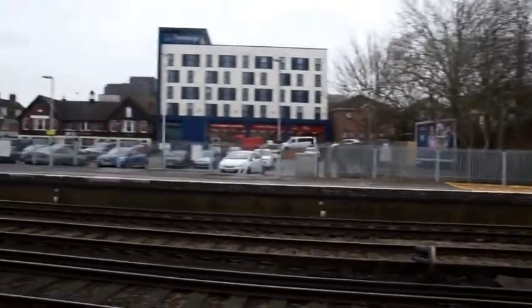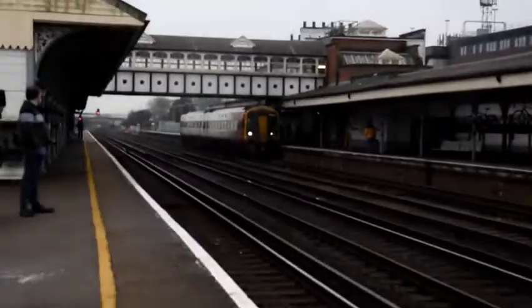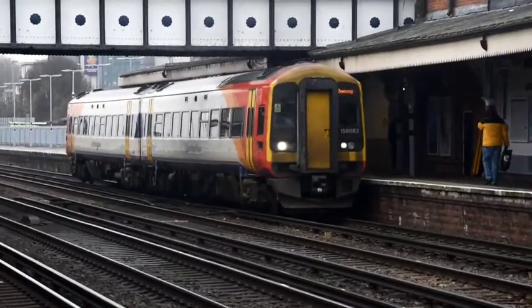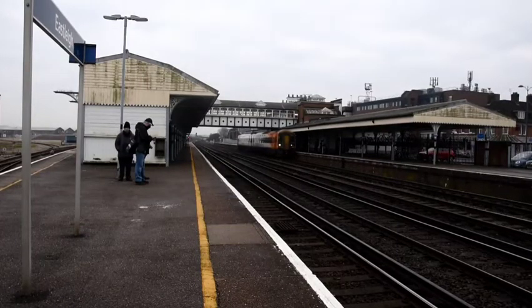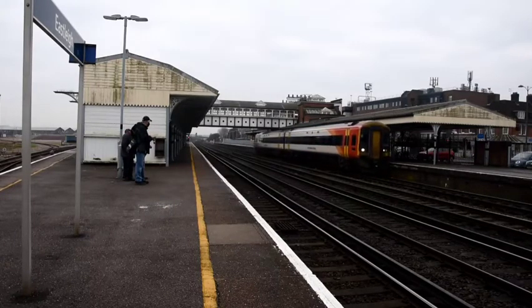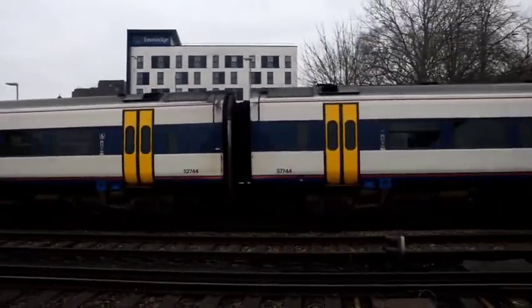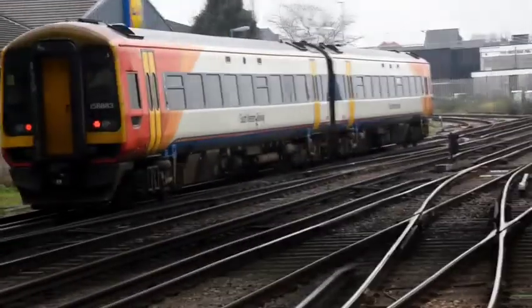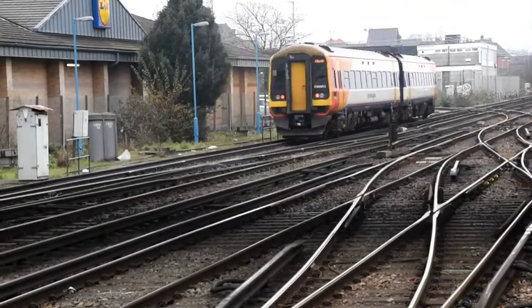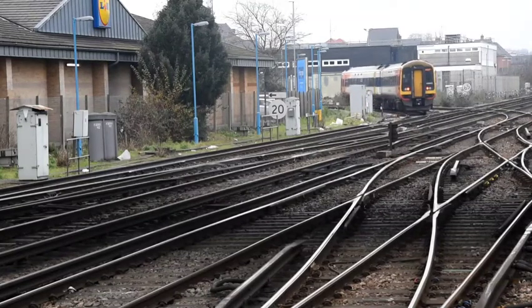Just turn around, we've got a Class 158 here. This is on a service to, it says it's going to Romsey, but it's actually a service to Chandler's Ford. Okay, all right, we'll catch that on its departure. All right, off this one goes. Just get a lovely shot of it going up the junction there. Alright, off that one goes, see what's next.